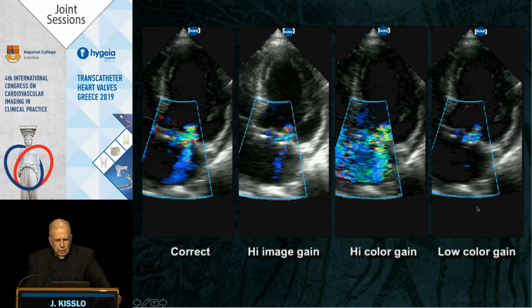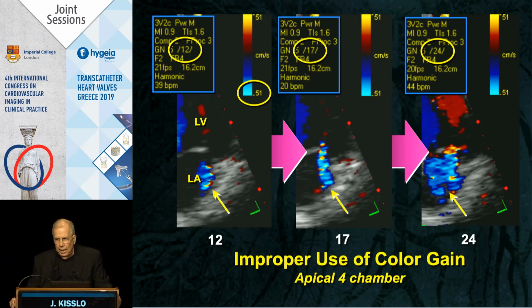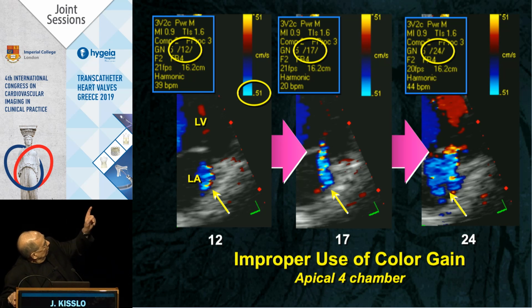And if you look at what color flow could do, here's a smaller jet. If the image gain goes up, the color argues with the black and white as to what it's going to display with pixels. Just make sure that the image gain's not up too high. If the color gain goes up, the jet gets bigger. Another example, and you can read this on some of the controls. There's color gain of 12, in the middle 17, on the right is 24. Look at the size of the jet increase.